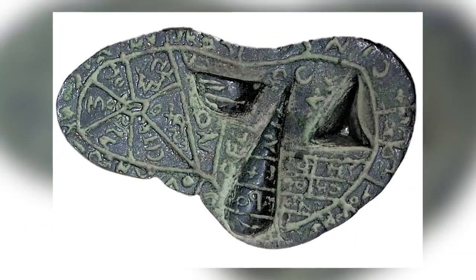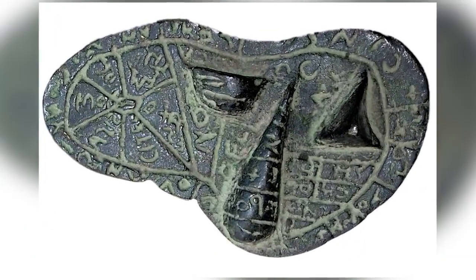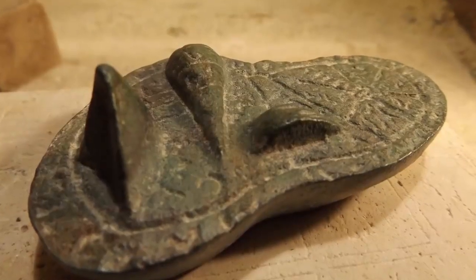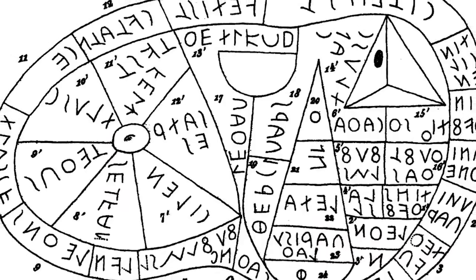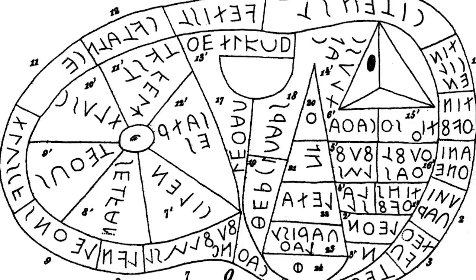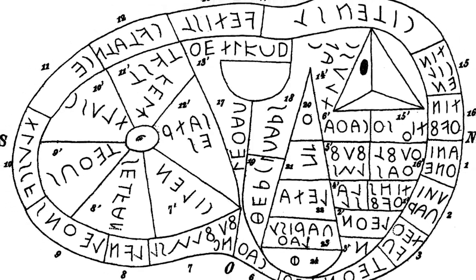The liver is a kind of celestial map, but we don't know whether the Etruscans thought the universe was shaped like a sheep's liver or the shape was somehow linked to their fortune-telling techniques. Each area of the sky has been separated into zones, which again likely had implications for Etruscan soothsayers that we couldn't even begin to guess at today.